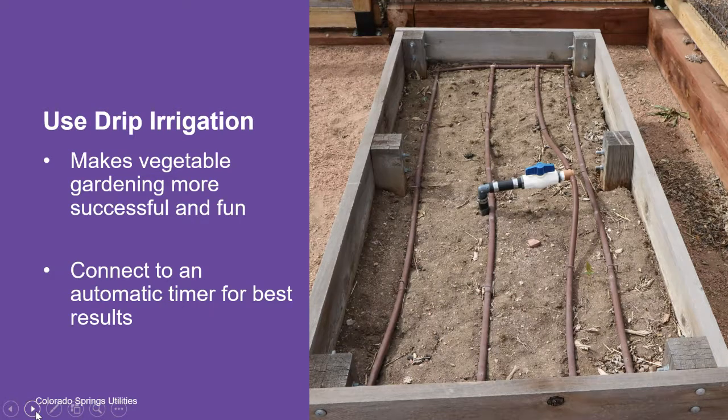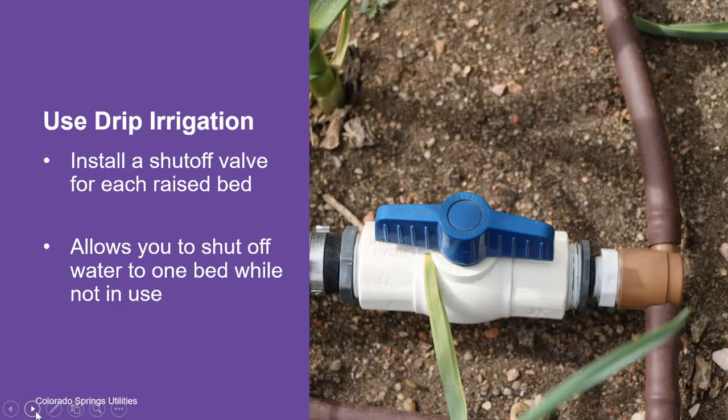All right, so as I mentioned, here's a vegetable garden here at the demonstration garden that has a drip irrigation system in it, and I'll kind of walk you through what that looks like. But I would recommend if you go through the trouble of building a drip irrigation system in your raised beds, make sure that you do connect them to an automatic timer. You don't have to do that, but it certainly is worthwhile. And those automatic timers are relatively inexpensive, or it can just be part of your regular irrigation clock that controls your landscape irrigation.